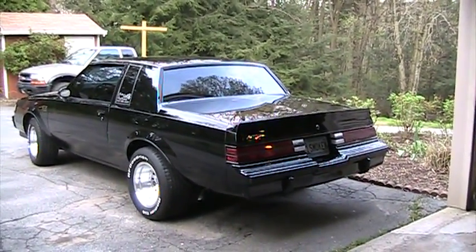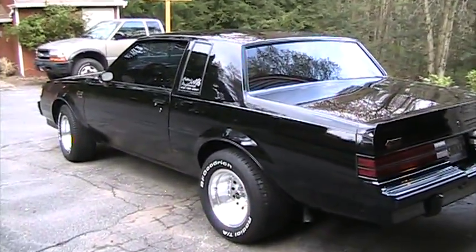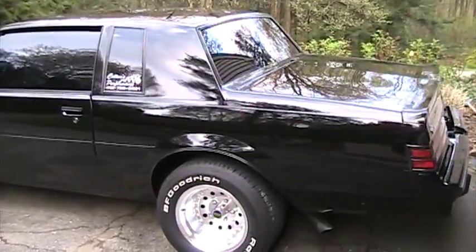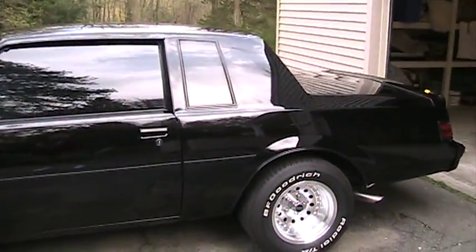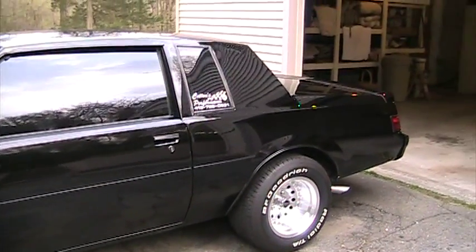That's my GN. Just got it back from Cotton Performance today. Had it there from Easter Sunday. Doesn't look any different on the outside, but if you ever got a chance to drive in it, you'd know it's different. It's really been peaked up.